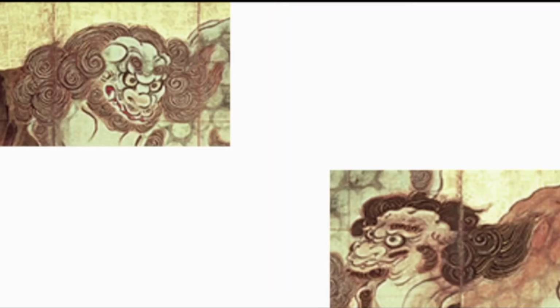Another thing that you may have noticed is the heavy black outlines, which are a trademark of the Kano school, where Eitoku studied and was influenced. Sadly, Eitoku was very rushed while making this, because he got so many requests from warlords and he couldn't put any of them off, or he would be in danger, and that led to him having to make a lower quality but faster image than intended.